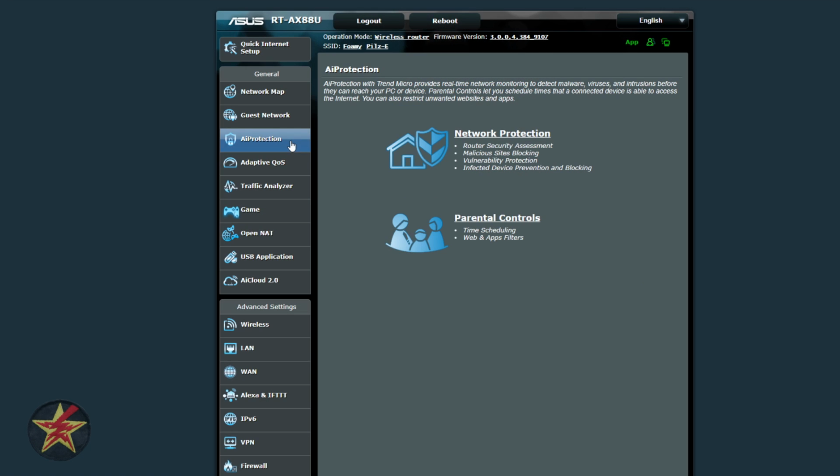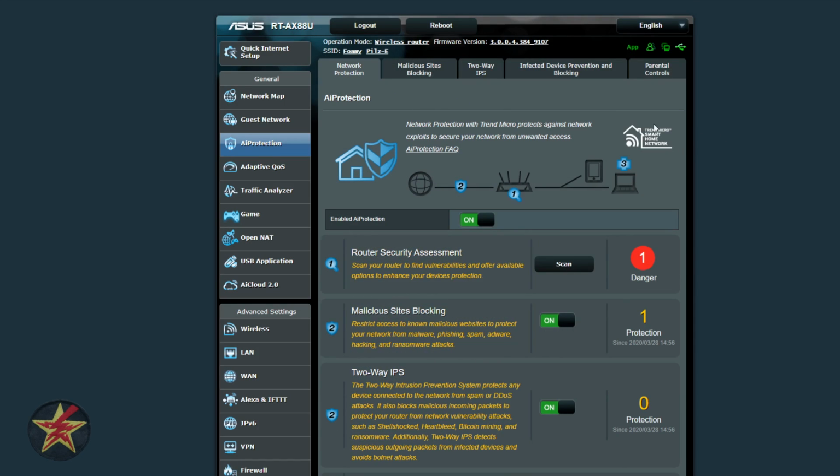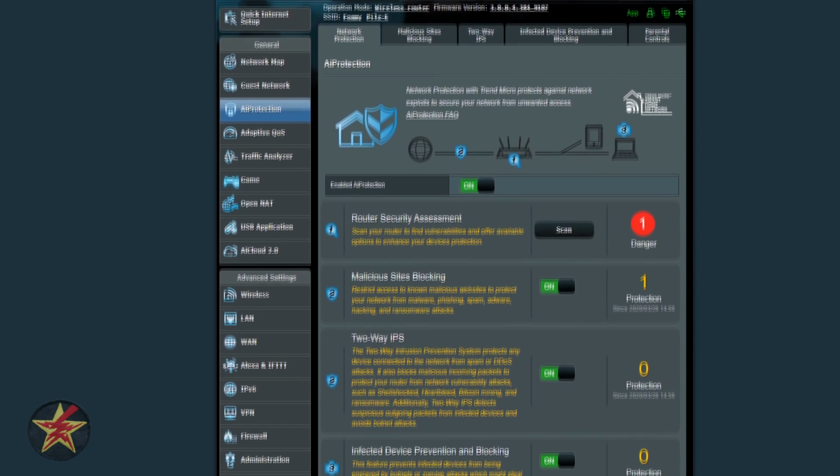Coming down, we have AI Protection. This is through Trend Micro, so you will have to agree to a EULA, but you get two different types. You have network protection and then you have parental controls. So depending on how you are is what you're going to use. Network protection, we're going to come in here and I'm just going to show you. We're going to scroll down a little bit here.